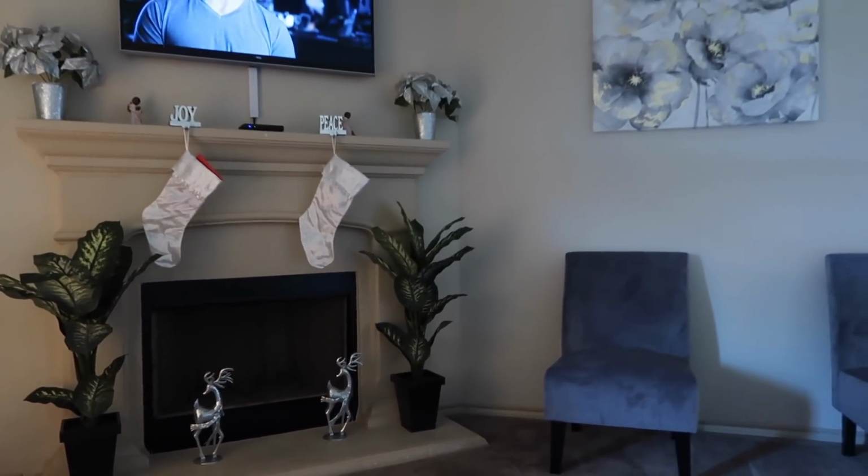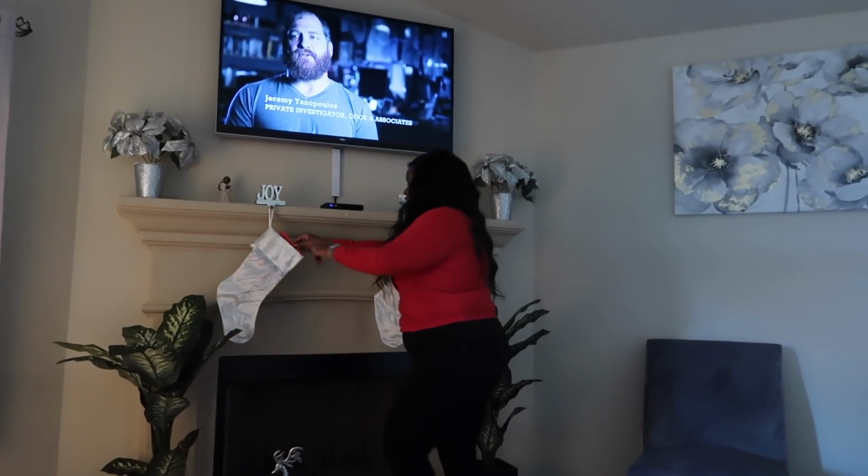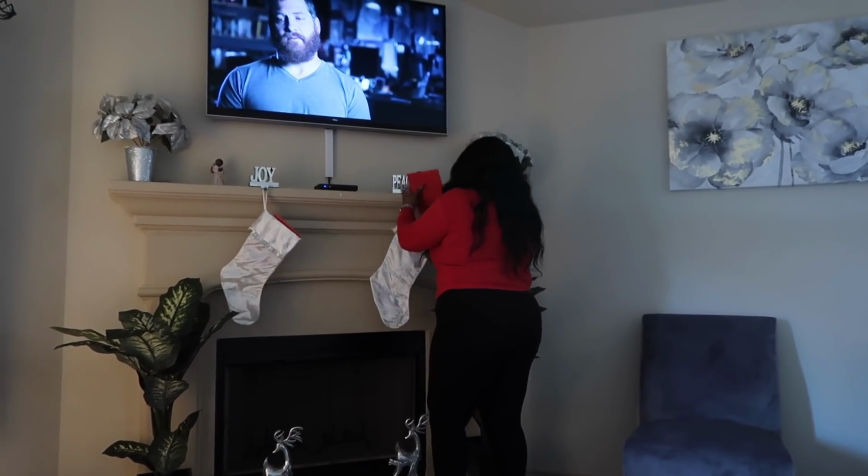An hour and a half, 2 hours from Alder Point, from where we're based at. All right, this one. Yes. So, now, the other one. Yeah. Family to understand that, you know, financially.